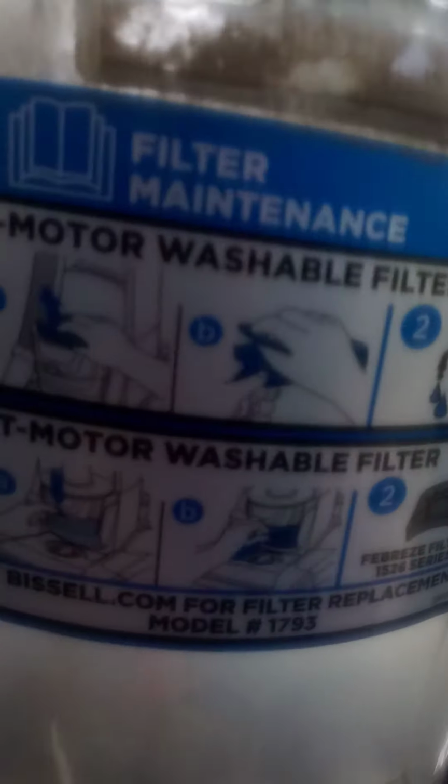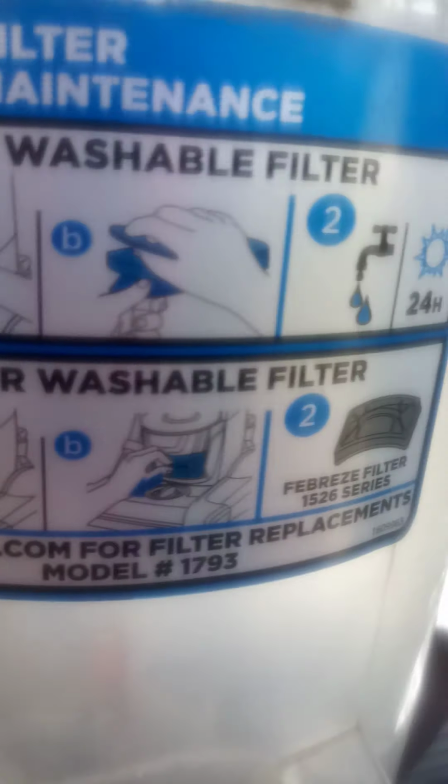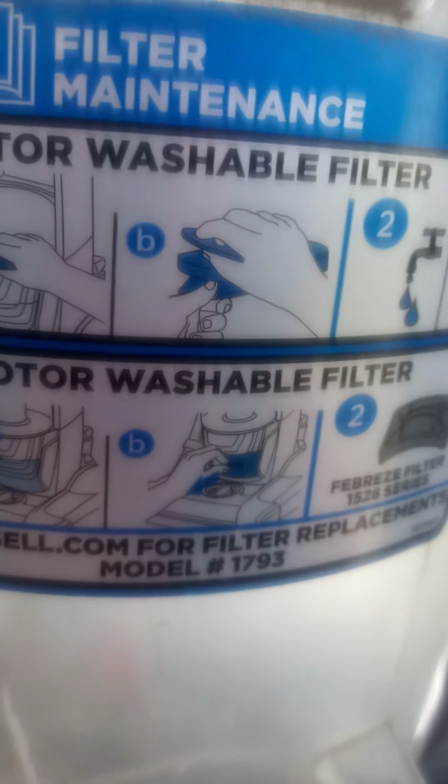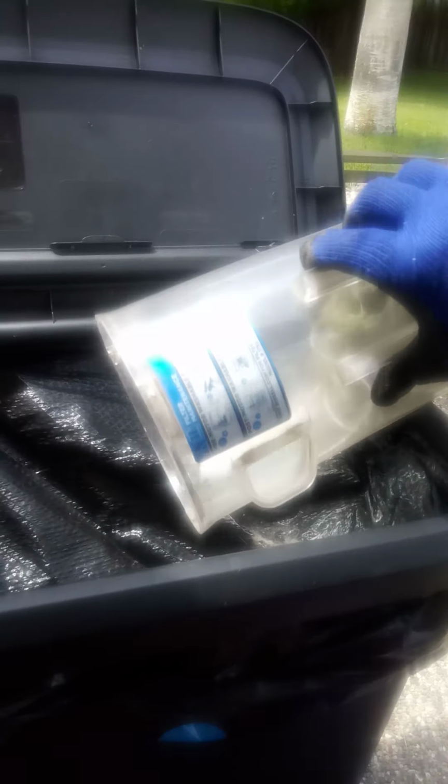So this will also, like lots of things we were talking about in another video the other day, have the instructions right on the side of it. It makes it all the more easier. So I grabbed this little thing, and it's emptied, just like that. It's not a hard thing to do.